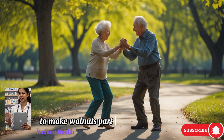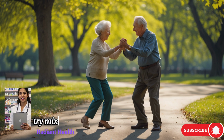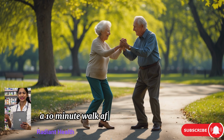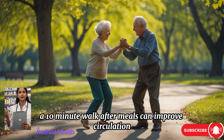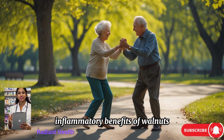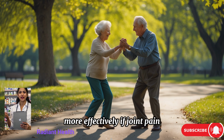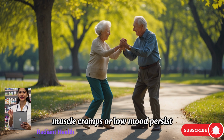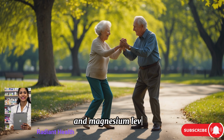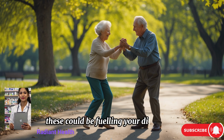To make walnuts part of your daily routine, try mixing crushed walnuts into your porridge or blending walnut oil into homemade salad dressings. A 10-minute walk after meals can improve circulation, helping your joints absorb the anti-inflammatory benefits of walnuts more effectively. If joint pain, muscle cramps, or low mood persist, ask your doctor for a blood test to check your omega-3 and magnesium levels. These could be fueling your discomfort.